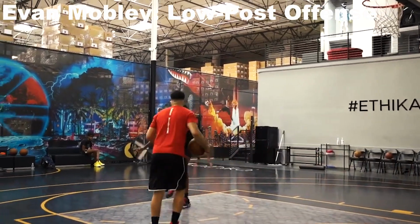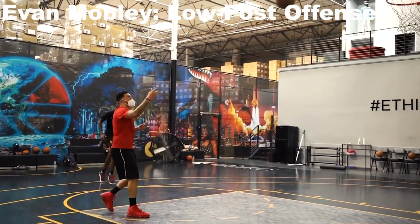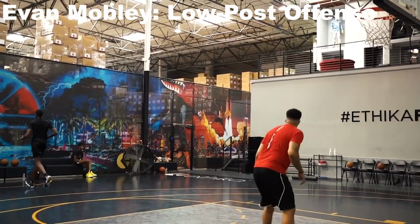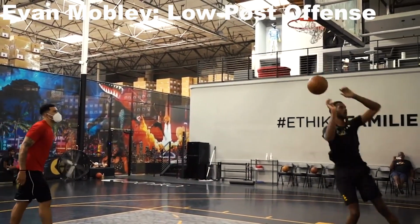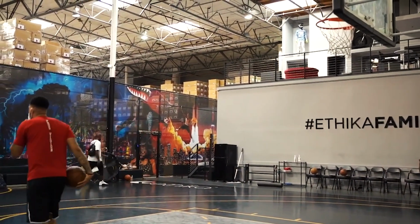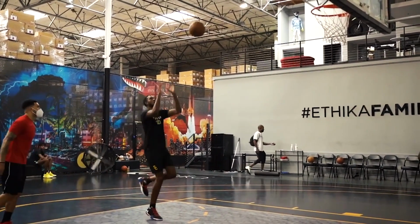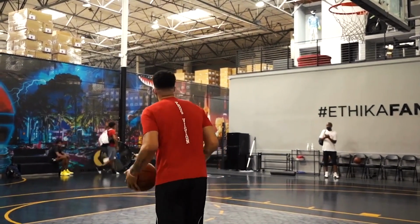The next top prospect we'll be discussing is Evan Mobley, and the biggest issue with his game at the moment is the fact that he lacks a legitimate low post game. Mobley has the potential to be one of the best big men in the league one day, but all of the best big men nowadays are revitalizing the low post for dominance, such as Joel Embiid and Nikola Jokic, who just demonstrated this year, and Mobley lacks an array of go-to moves with his back to the basket.